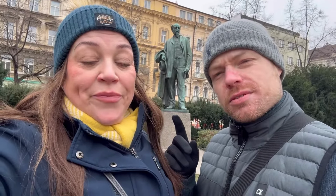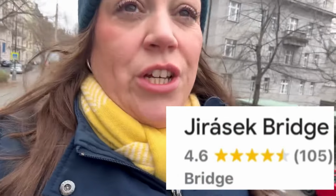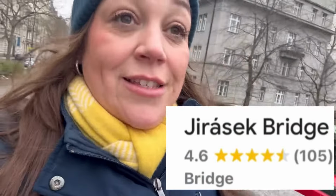We are at the statue of Jacob Arbs. Don't know how you pronounce it. My pronunciation of words is just absolutely horrendous. I'm not good at languages, and I don't claim to be. So this is a bridge that begins with J, and that's about as much as you're getting from me. So we're just going to head over this bridge, and we are going to the Dancing House, which I can see already. It looks super cool.